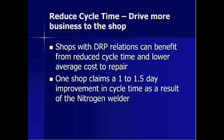Another thing, of course, I mentioned it earlier, by reducing the cycle time, the shop with a DRP relationship can draw more business into the door. The insurance companies, with these DRP relationships, are always looking at the performance metrics. You're looking at cycle time and lower average cost to repair. Those are huge factors. And we had one of our testimonials I'll show you later on. A shop claimed a 1 to 1.5 day improvement in their cycle time as a result of using the nitrogen welder. So it definitely makes a difference.